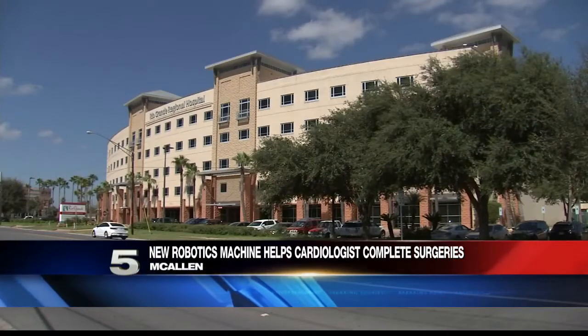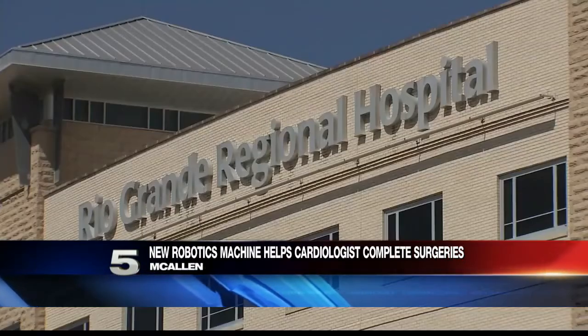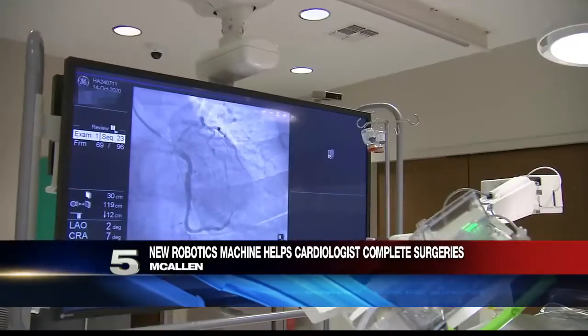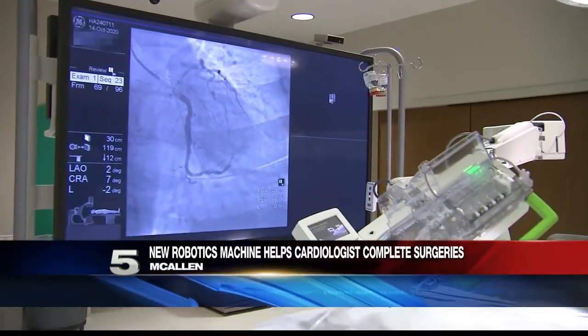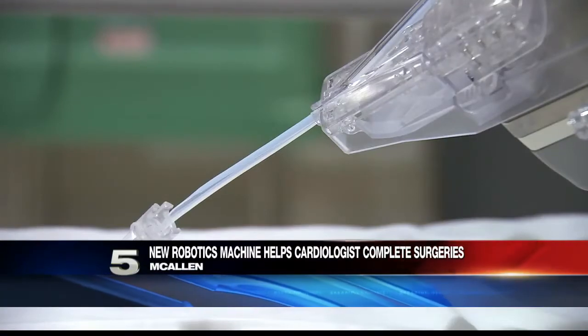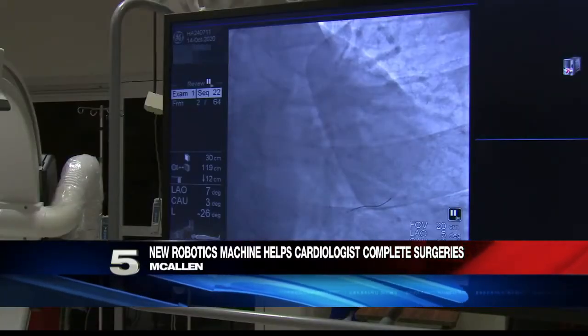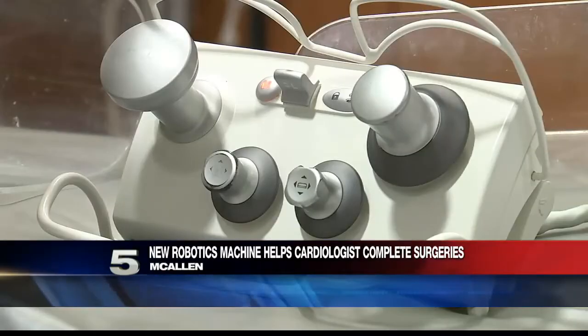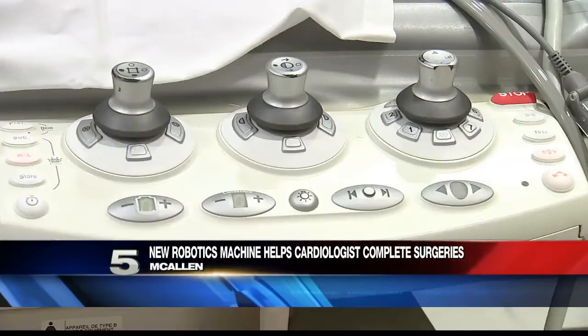Dr. Guillermo Salinas is a medical director of interventional cardiology and a cardiologist at Rio Grande Regional Hospital in McAllen. His medical team, recognizing him and putting this machine to work, it helps accurately place a catheter, guide wire, or stent exactly where you need it to be, and has a monitor to show you where you are. It's controlled with joysticks and can be used remotely.